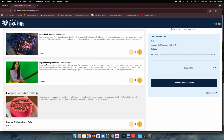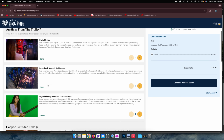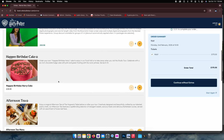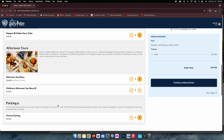We also bought the digital photography and video package. Now, the problem with this is it was very unclear on how to use it, and because of the limited time we have, we really didn't know which direction to go. We didn't even have time to wait in line for the full-length video broomstick screen area, so this was a total waste of money for us. Again, I'm going to talk a little bit more about that, but we bought 5 of these and we bought 1 of these, but again, total waste of money. Wish it would have been more clear, and maybe, honestly, shame on us in this particular situation for not diving into it deep, but you'll find out in a moment what I'm talking about.